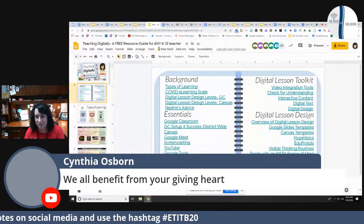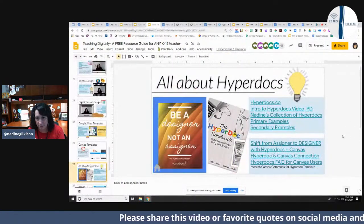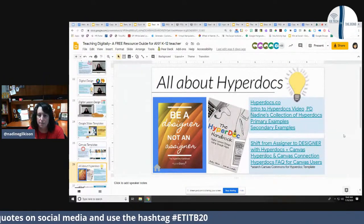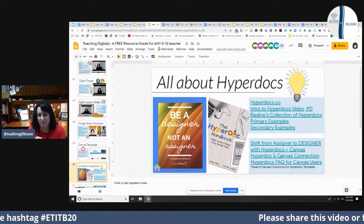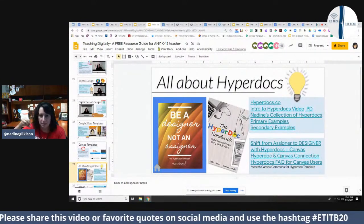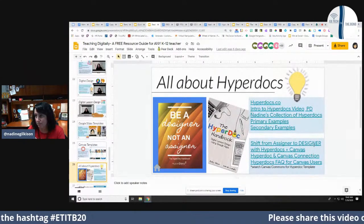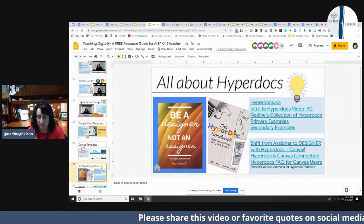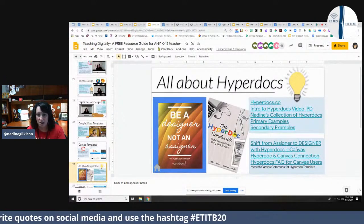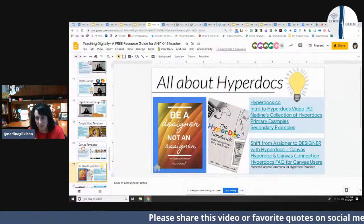And so on this teaching digitally, this will take me directly to the Hyperdoc page. And on here, it's got all kinds of information about Hyperdocs. But then I needed to have this bridge, this connection of what do Hyperdocs look like in Canvas? And how does that resonate? So I was contacted by Instructure, which owns Canvas. And over the summer, they asked me to do a webinar basically on how do you do Hyperdocs in Canvas. There's a link to that webinar. If you want to watch that, you can.